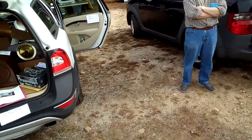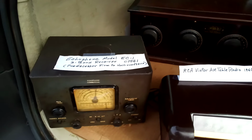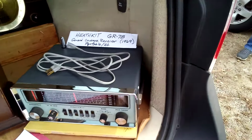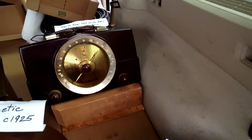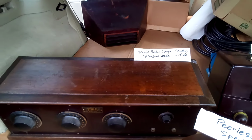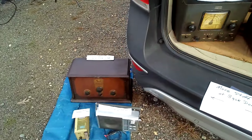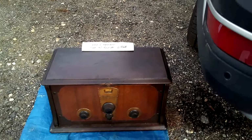Okay, now here we have someone who really takes tailgating seriously. Look at this. We got an Echophone EC1 and this very nice RCA Victor AM radio. Just really nicely done. And this terrific Heathkit CRS78. And look at the Zenith, and World Radio Corps standard model from Boston. Nice local radio, Peerless Magnet. Wow, some nice stuff here. And we got a few other things. This Freed-Eisemann Model 40 receiver.